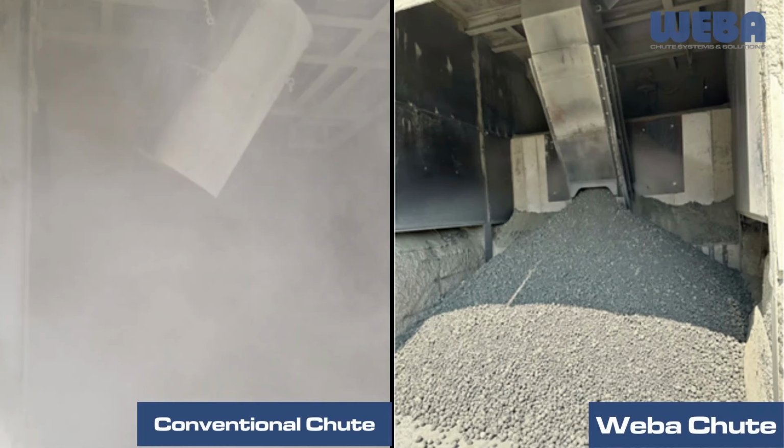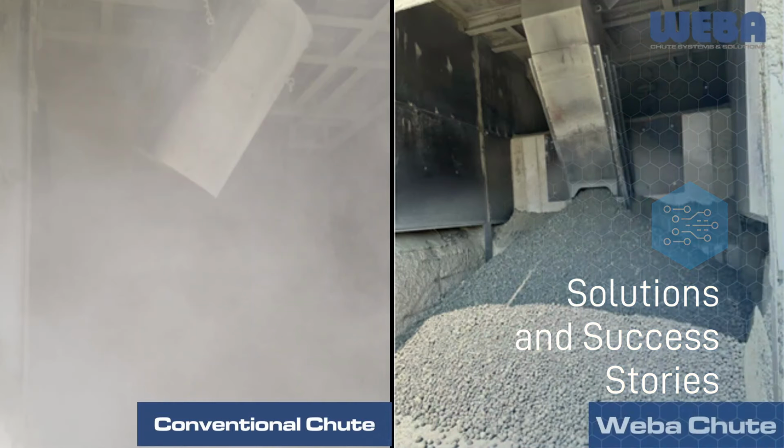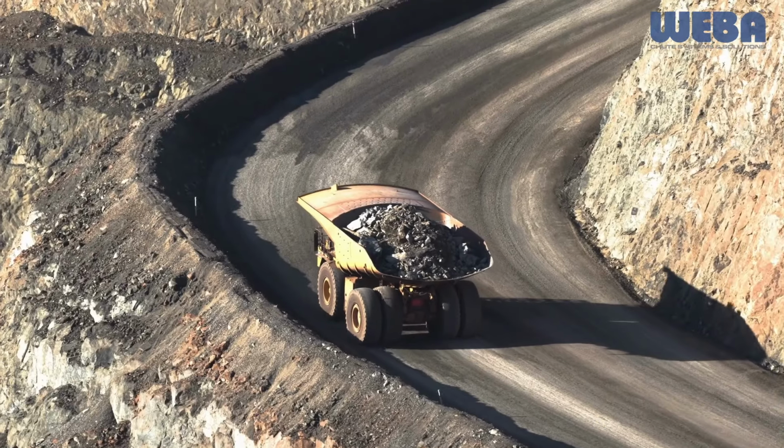Using a recent project at a cement plant as an example, the old chute system kicked up a dust storm, creating environmental and health concerns. Weba Chutes designed a new chute that virtually eliminated dust emissions, exceeding expectations and delivering cleaner air. And it's not just about dust.